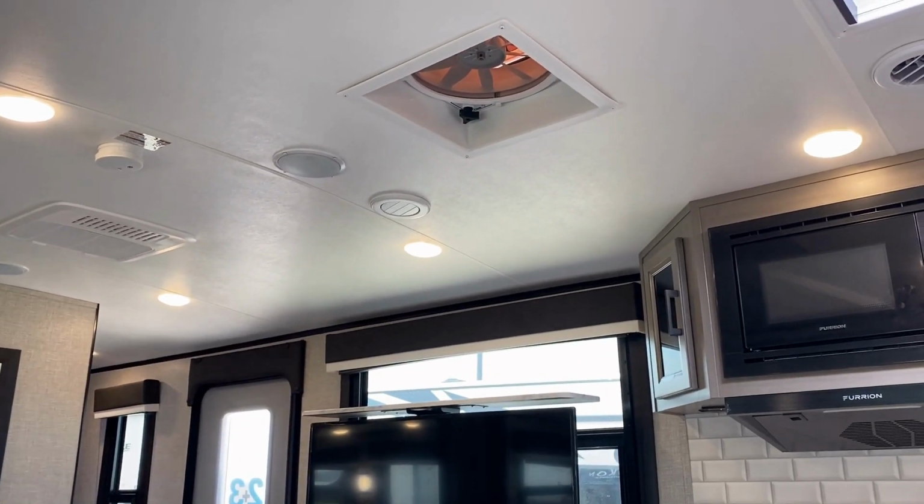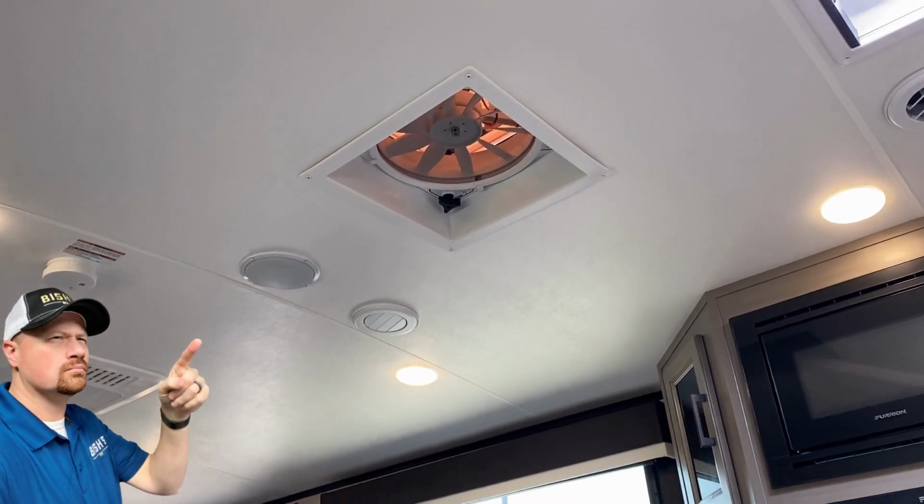Now, before we get back around to the kitchen, I actually want to give you a look up here because this is something that used to be optional and was so popular.